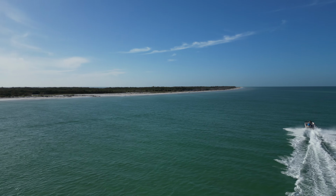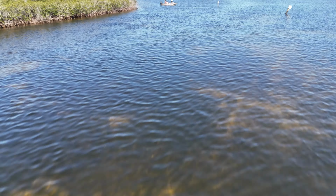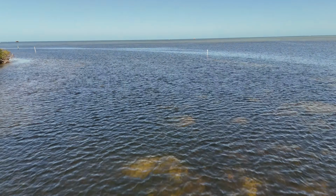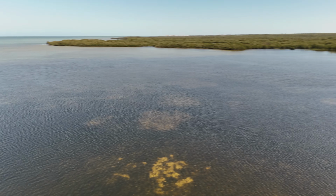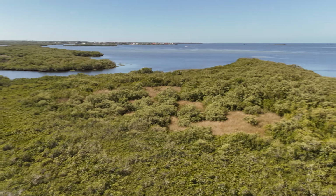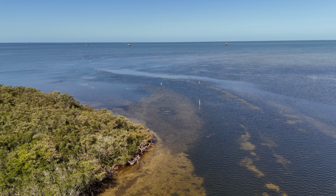Even in movement, there are places that remain untouched by urgency. Along Florida's nature coast, mangrove systems create natural barriers, protecting shorelines while filtering water and stabilizing sediment. These quiet coves are where movement slows and life concentrates.